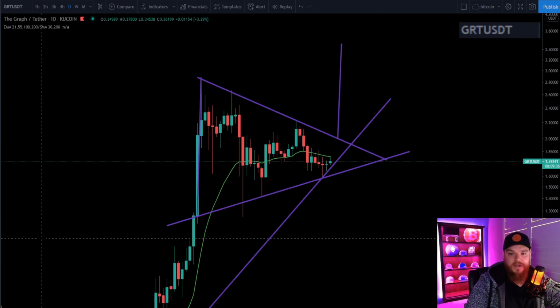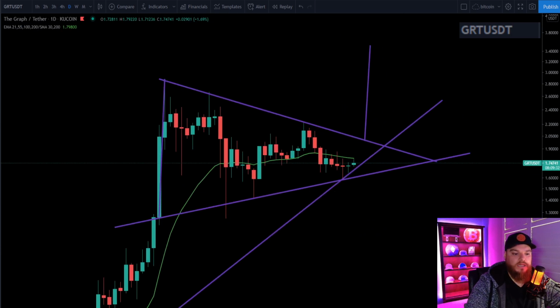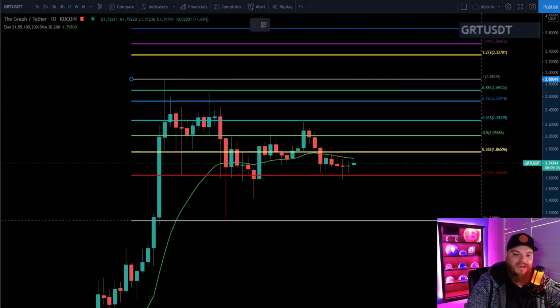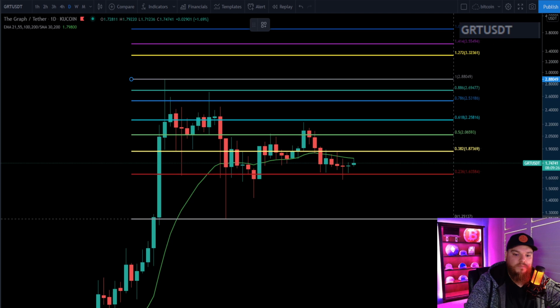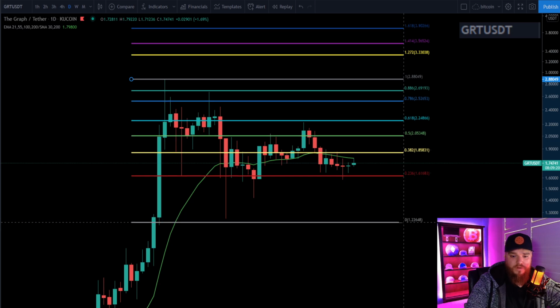We have so many variables telling us that GRT is going to be moving to the upside really soon. I want to clear out all these lines and draw a Fibonacci retracement to see what levels we need to get above before we can even get excited or start celebrating, or before the fireworks start taking off.